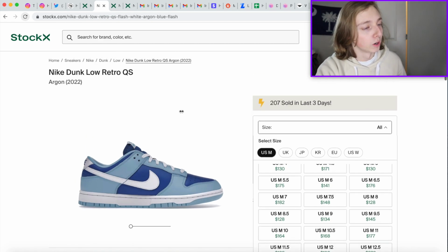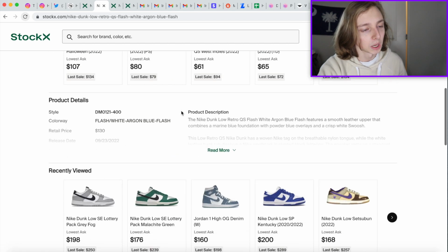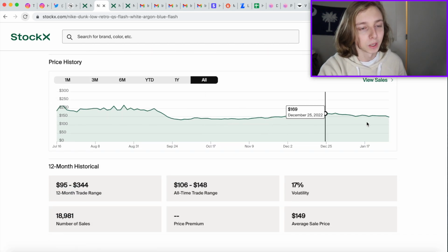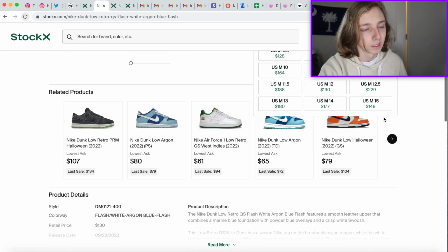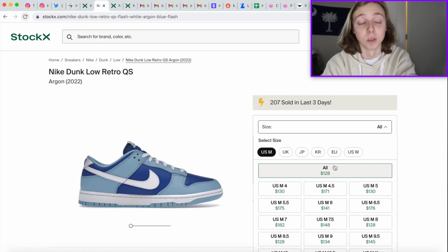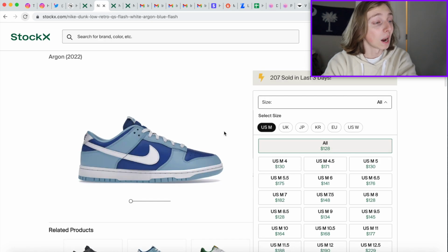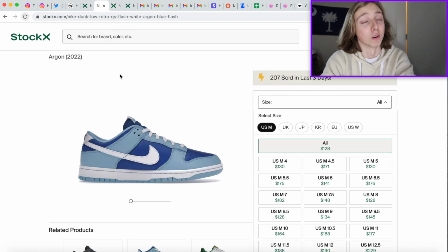Another one I wanted to mention, the Argon Dunk Low: a solid pair, wearable colorway, and a slight rise, a little bit faster than I expected. But now that it's plateauing and dropping a little bit, it doesn't really surprise me. I'm sure there are a couple small restocks out there for things like that. But another one has some slight resale. Argon Dunk Lows, overall, it's an alright pair at best. I would rock it, but not one I go crazy over, if that makes sense.